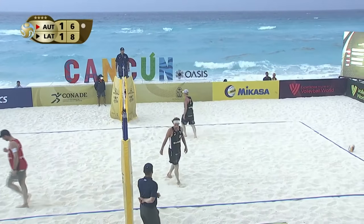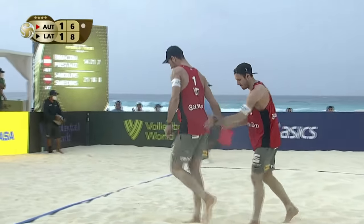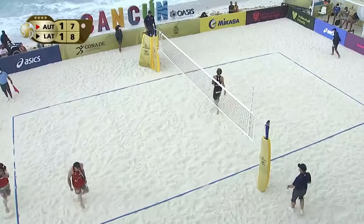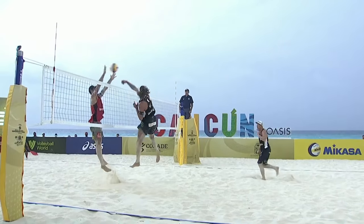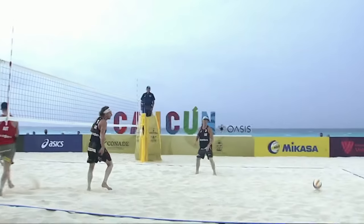Oh, that's a great block. Ermacora was struggling in the first set to know whether or not to jump, whether it was going to be a set, whether it was going to be a hit. He's got that one spot on. Commits in the block and denies Samoilovs.